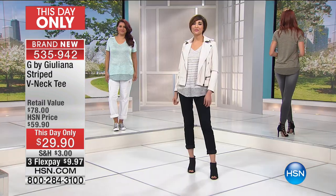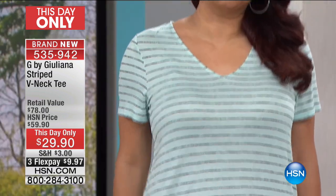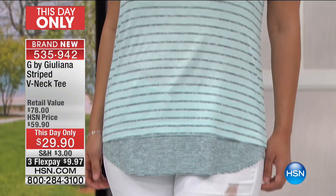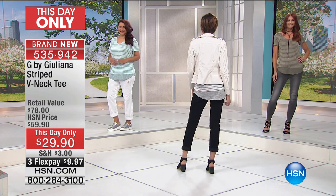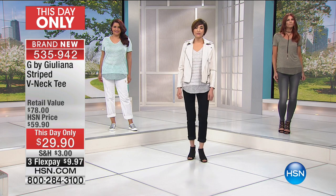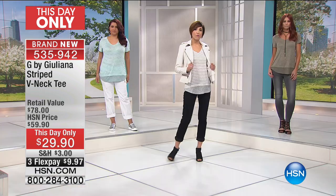And once again, that great layered look, but this is an illusion. These are not two separate pieces. This is actually just the contrasting hemline with the smaller stripes on the hemline below. So you've got this adorable look, it looks like you're wearing almost the Today's Special tank underneath. But once again, no bulk.